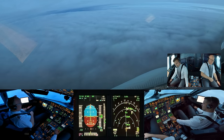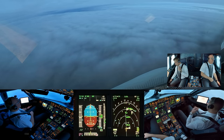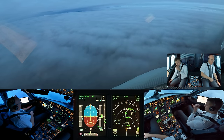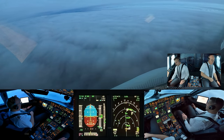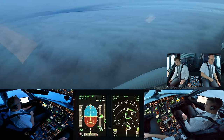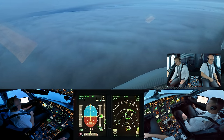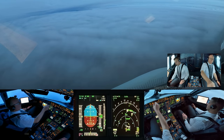Delta Charlie November, ready to copy a clearance after touch and go? Delta Charlie November, ready to copy. Delta Charlie November, after your approach, you are cleared to Dortmund via Aircom 1 Sierra departure, flight plan route. Altitude will be 5,000 feet and you will get the squawk by tower. Delta Charlie November, after the approach, cleared to Dortmund via Aircom 1 Sierra, climb altitude 5,000 feet and flight plan route, squawk will be assigned by tower.